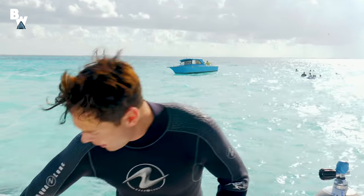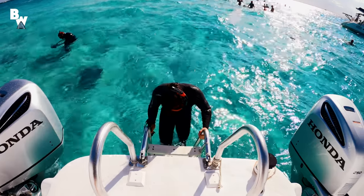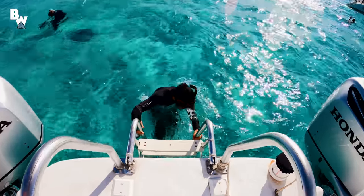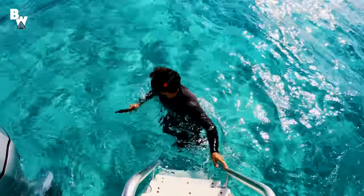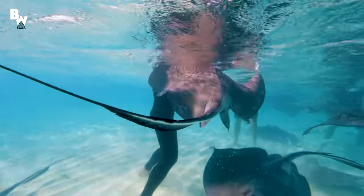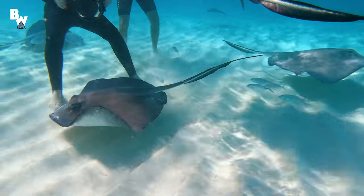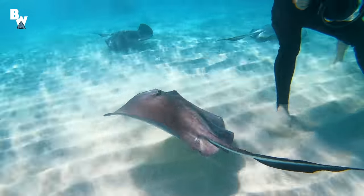All right, I think it's time to put on our mask and get out there with the stingrays. You guys ready? I'm ready. All right, let's go. Upon entering the warm Caribbean water, the crew and I were immediately greeted by several stingray. I could already feel them brushing our feet as we made our way to the shallows of the sandbar.